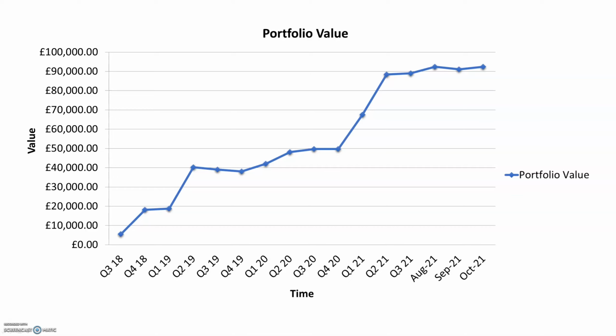You may be looking here and thinking to yourself, where's the massive drop? Obviously we all went through the COVID pandemic drop where the market corrected 30, 40, 50% in some stocks. The reason for that is that at that given time, that was just at the start of the new tax year. I think it was about March to April time, and I flooded in a ton of money about that time, about Q2 2020, Q3 2020. And that kind of evened out.